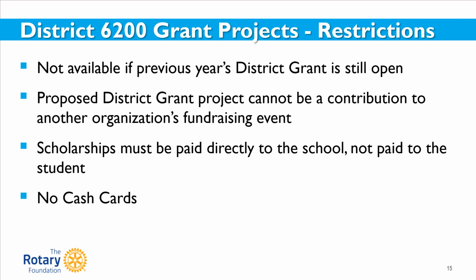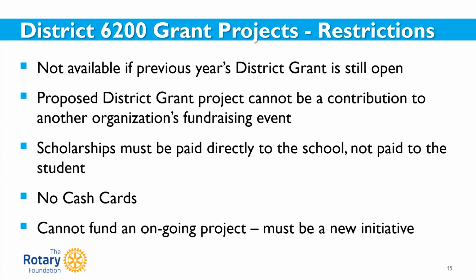Fourth, do not include cash cards of any kind in your district grants project. The purpose may be well intended, but there is no way to verify the funds are expended in the manner consistent with Rotary requirements. And finally, district grants cannot be used to fund ongoing projects. Funds must be used for new club projects only.